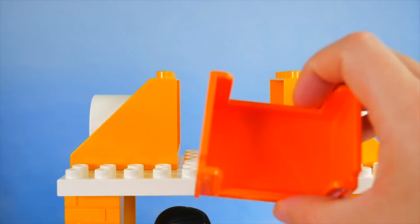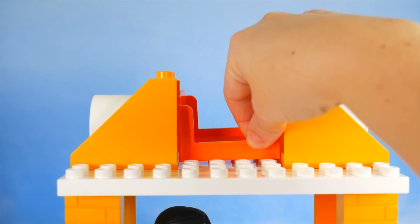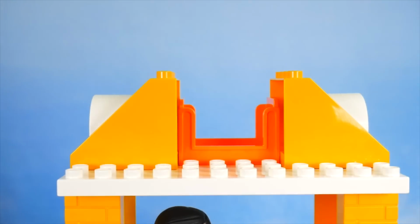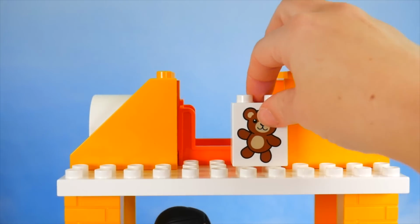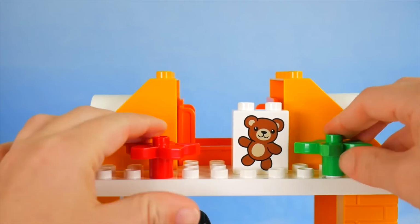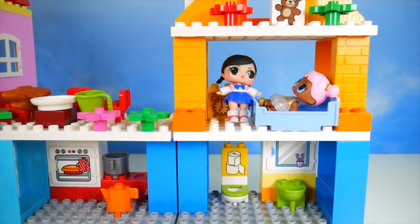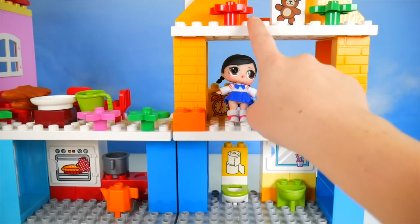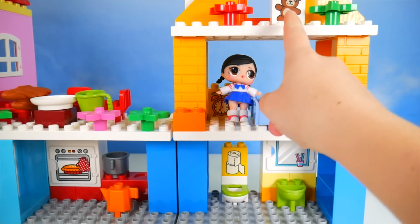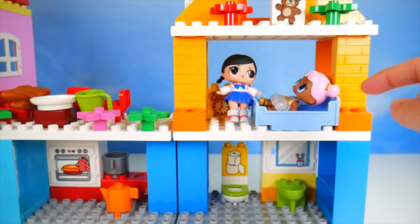Perfect. Now, Fanime said she'd have a spot for little Fanime, and here it is. A nice, cozy little sister bed. And with her bed, she'll have a little teddy bear and some pretty flowers. And now Fanime's house is done. So let's see, we had 1, 2, 3 floors in Fanime's house. Did you guess there would be 3? If so, say I got it in the comment.